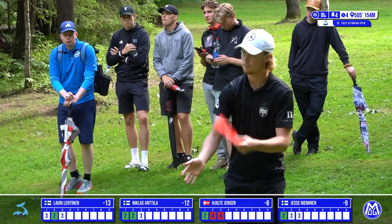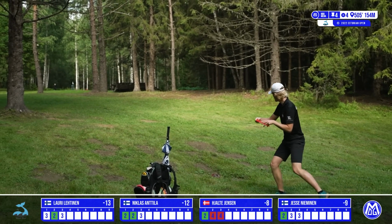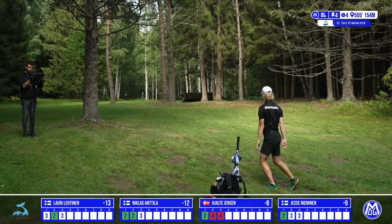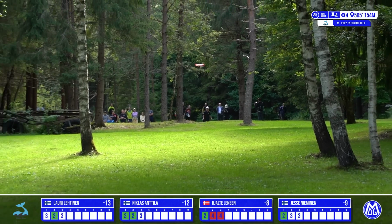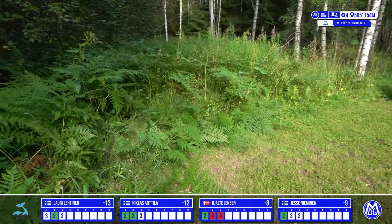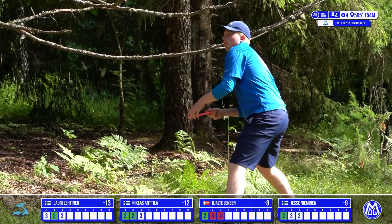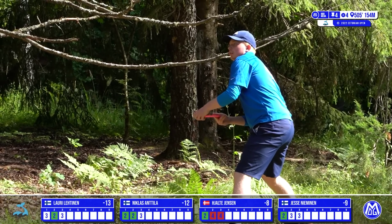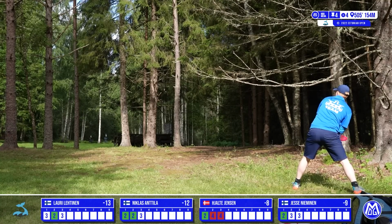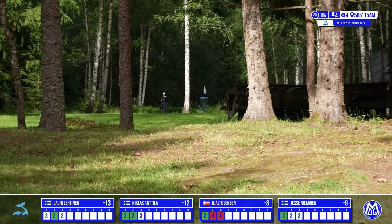We see Hjalte connect again with an early tree. He will now have to battle that tree line that you hope to clear on the first. On his second, he goes through the biggest gap. Look at that. Jeez, look out, basket. He is going deep. He is outside the circle long with a not so well executed tee shot. Great second from Hjalte.